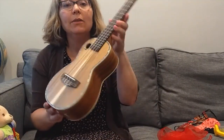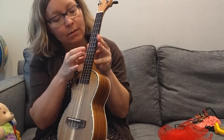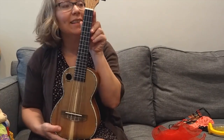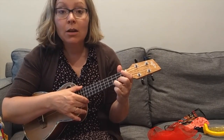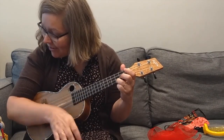We're going to sing The More We Get Together. This is my ukulele. See? It has four strings. One, two, three, four strings. Here we go. Let's sing The More We Get Together.